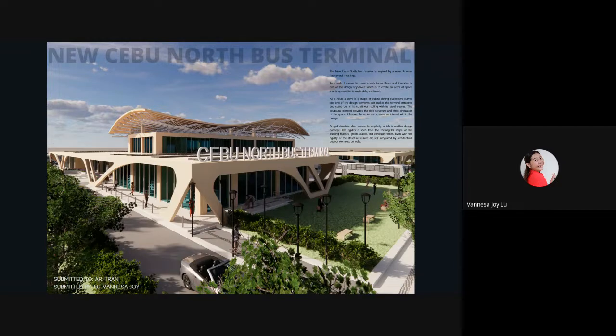As a noun, a wave is a shape or outline having successive curves. One of the design elements that makes the terminal attractive and stand out is its curvilinear roofing, made with steel trusses. This sculptural element elevates the rigid structure and strict circulation of the space. It breaks the order and creates interest within the design. A rigid structure also represents simplicity, which is another design concept. The rigidity is seen from the rectangular shape of the building mass, the green spaces, and vehicular routes. Even with the rigidity, curves are still integrated, as seen here in front, in the architectural cutout elements on the walls.